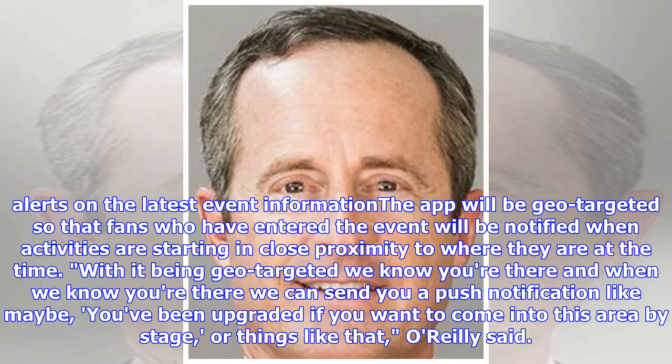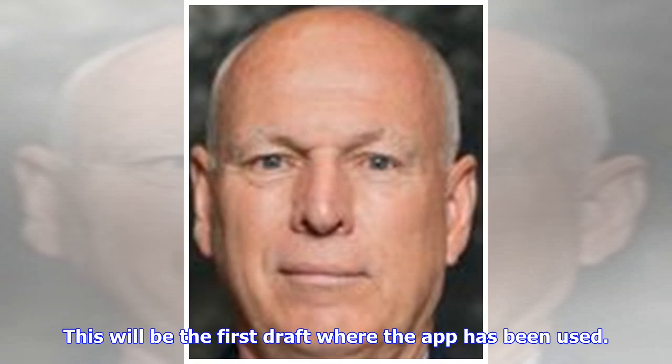The app will be geo-targeted so that fans who have entered the event will be notified when activities are starting in close proximity to where they are at the time. With it being geo-targeted, we know you're there, and when we know you're there we can send you a push notification like maybe you've been upgraded if you want to come into this area by stage, or things like that, O'Reilly said. This will be the first draft where the app has been used.